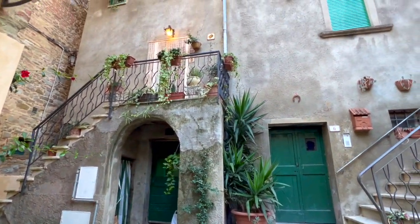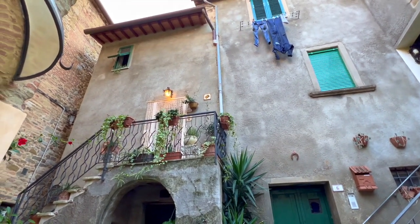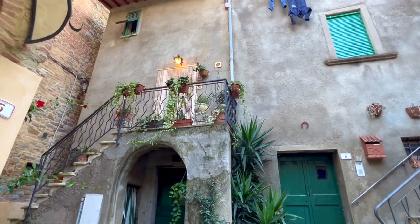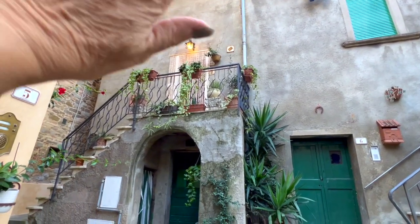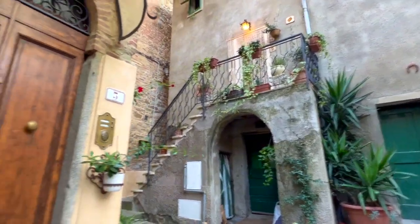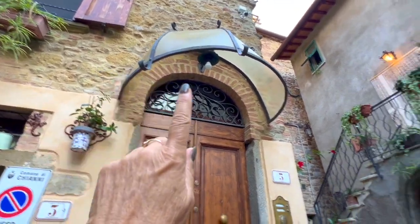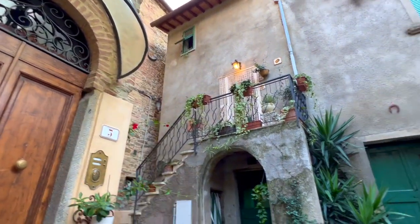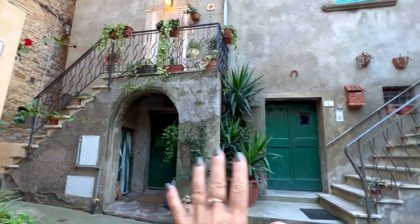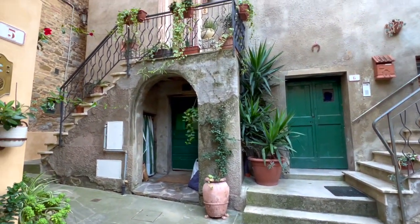But there you go. So next spring, maybe by the time I come back, if all goes well, fingers crossed, this whole building and this part here could be looking like this building with beautiful stone, and this could have a brand new door. Who knows what I'll come back to discover.